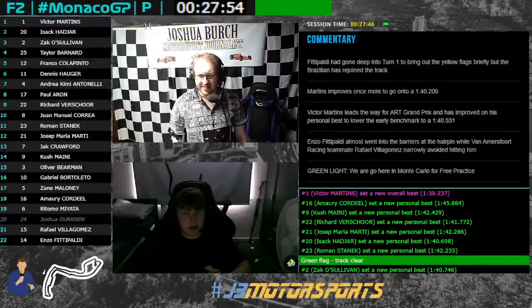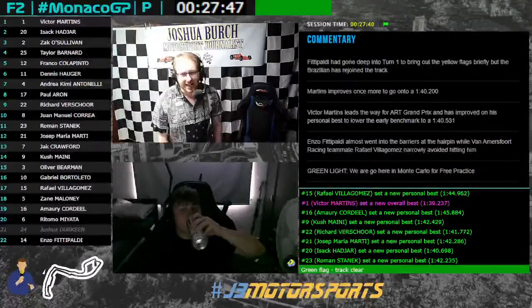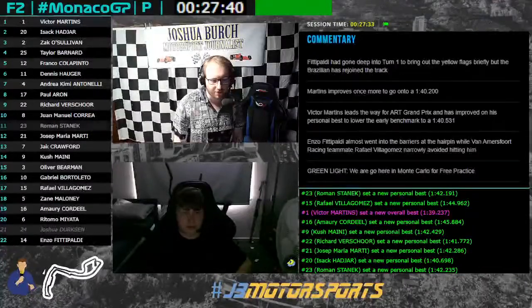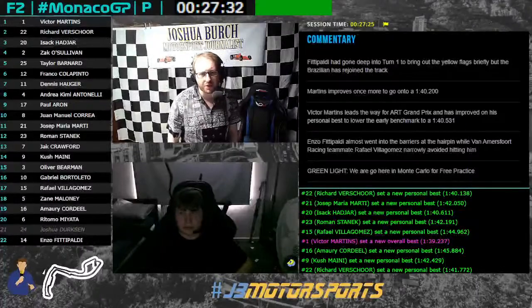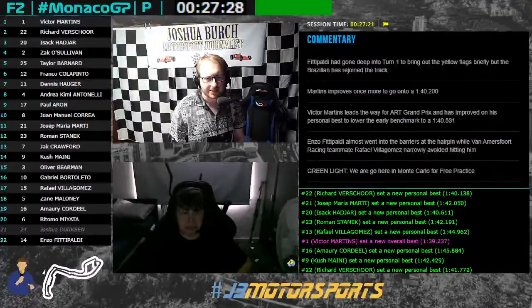As we can see, Fernando Alonso looking over the circuit in his beautiful yellow Aston Martin hat. It is getting heavier, the rain here at Monaco, with half an hour to go in this second practice, well, the free practice session for Formula 2, the second session of the day. And the track getting greasier and greasier. Wet tyres starting to come into their own as well.